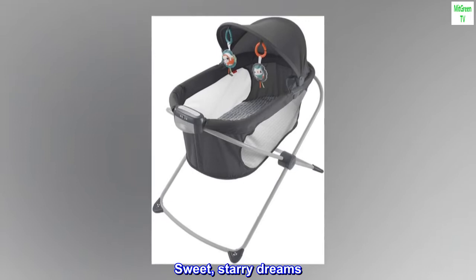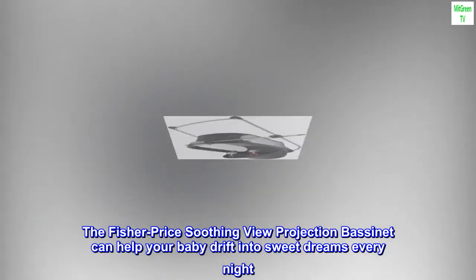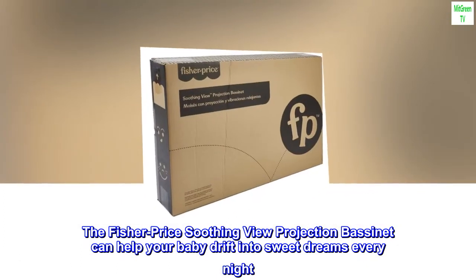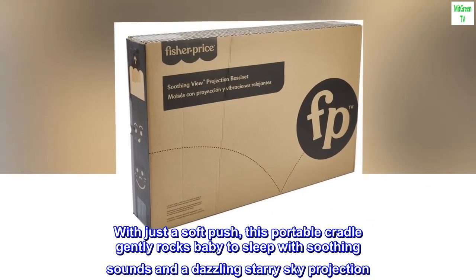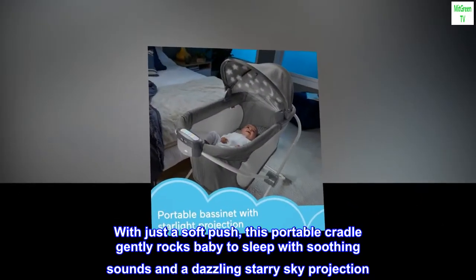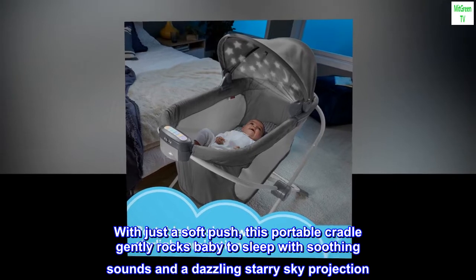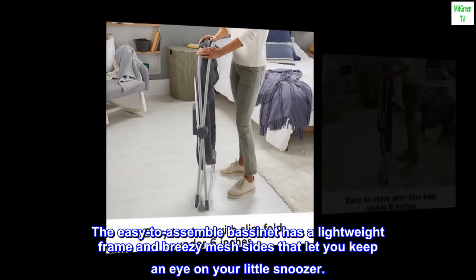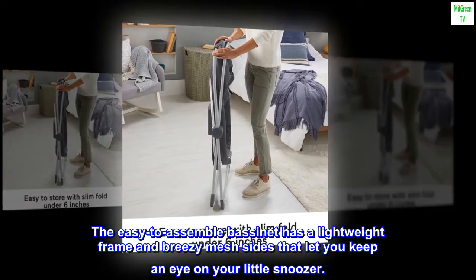Sweet, starry dreams. The Fisher-Price Soothing View Projection Bassinet can help your baby drift into sweet dreams every night. With just a soft push, this portable cradle gently rocks baby to sleep with soothing sounds and a dazzling starry sky projection. The easy-to-assemble bassinet has a lightweight frame and breezy mesh sides that let you keep an eye on your little snoozer.